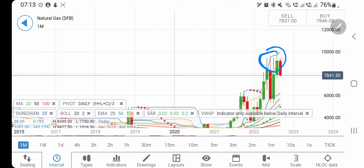You can see these were the levels we had seen way back in 2006-2007, and after 15-16 years it is coming back to these levels. The probability of it dropping from here is high. I think we have seen the highs. Now it may try to trade either sideways or with little bearishness on the monthly charts.